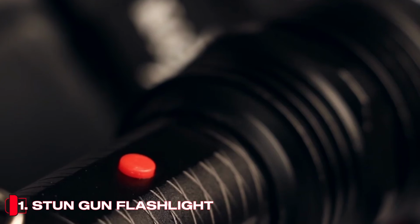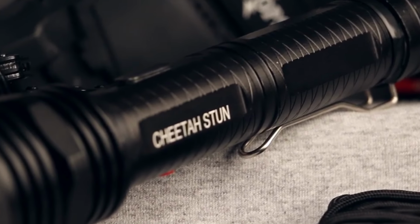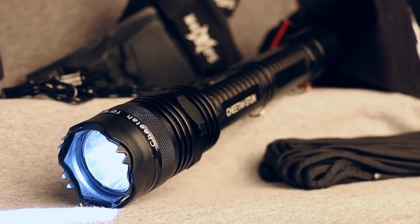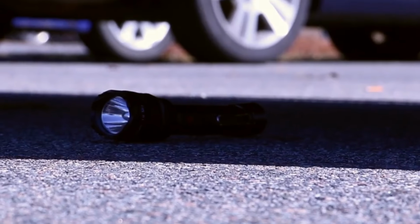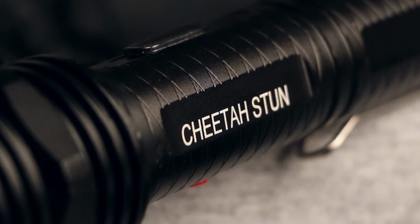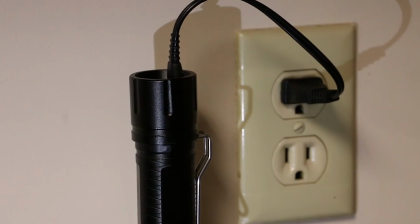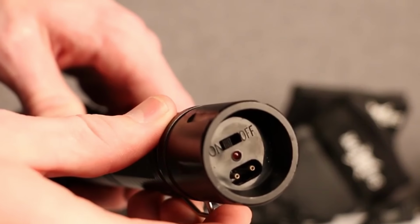Stun gun flashlight. This is a classic dual-purpose tool, a high-output LED torch combined with a concealed stun module. At first glance, it's a simple tactical flashlight, but press the hidden switch and it delivers a powerful electric shock designed to incapacitate for seconds. Manufacturers market these as defense tools for joggers or late-shift workers, and the flashlight silhouette helps it fly under the radar. Key concerns: voltage ratings, probe design, and the fact many jurisdictions treat possession the same as a stun gun. It's compact, intimidating, and very effective as a short-range deterrent.